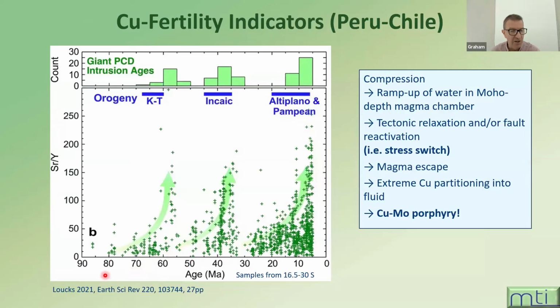Bob's work nicely shows for the Central Andes, this is time on the x-axis, 90 million years to present, and he shows the fluctuation of the strontium yttrium ratio of intrusions that are escaping and coming into the upper crust through time. When you're in this late Cretaceous to mainly Paleocene orogeny, that's crustal thickening, you're trapping the melts deep. You can see the strontium yttrium of the intrusions is increasing. And when it finally releases because of a tectonic switch to more extensional or relaxed conditions, those melts escape. They end up forming these giant porphyry copper moly deposits.